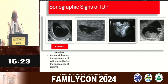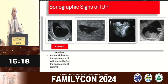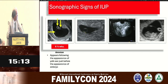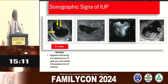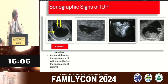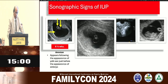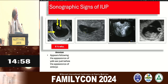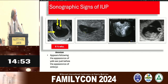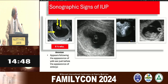Vitelline duct is a way of communication from yolk sac to the embryo. This is the amniotic sac, this is yolk sac, and this is the vitelline duct. This appears at 6.5 weeks, while the amnion is appearing. In between there is one thing which we call this thickening with the yolk sac. This is the developing embryo. This is around 1.8 millimeters in size.